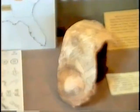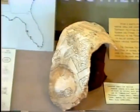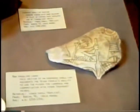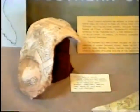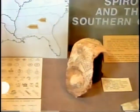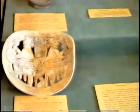Try to get you some of the shell carving here. These were carved on seashells, and it was some type of a status thing where only people of a certain rank were allowed to have these symbols. They're on conch shells that probably came from the eastern coast. I'll go over here and show you some more of them.